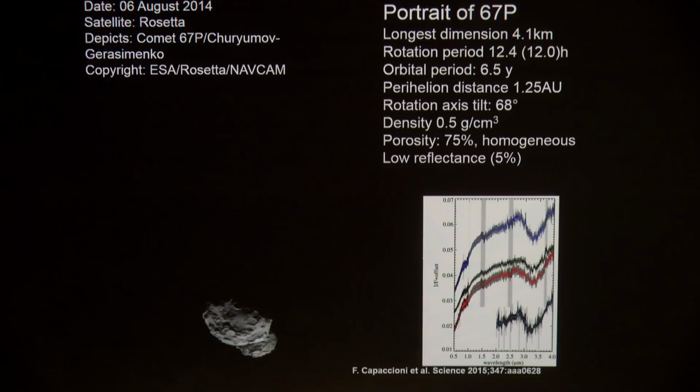As I said, perihelion is 1.25 AU, and the rotation axis is tilted. So it has summer and winter. It has in the north a long cold summer during aphelion, lasting 5.5 years. And in the south, it has a hot, short summer lasting only 10 months, but during perihelion. And that makes two very distinct hemispheres.